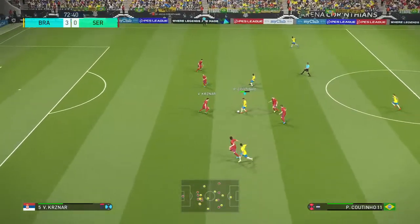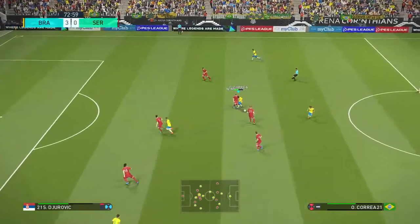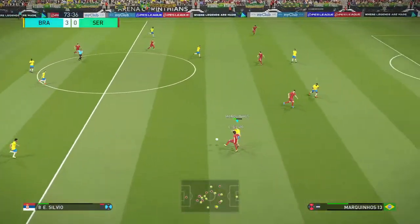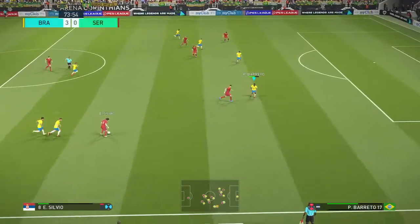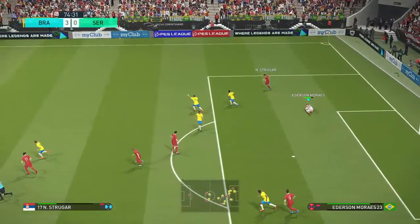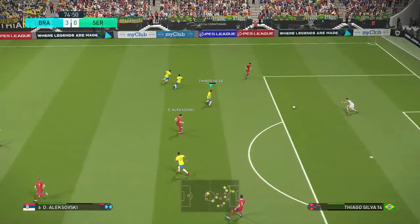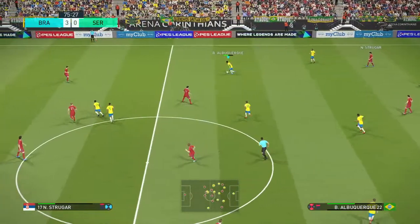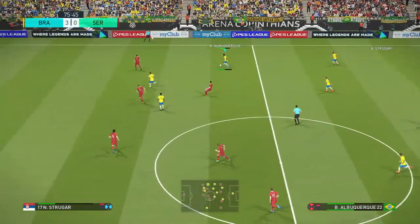And it's Coutinho. Sticks in a foot to win it back. Out wide to the right. Plays it out to the flank. Tries to stroke it through. Goalkeeper's ball. Thiago Silva. Some good work on the right flank. Now, what's next?